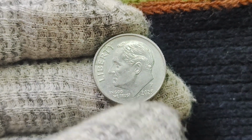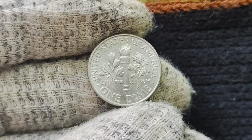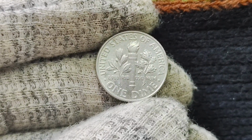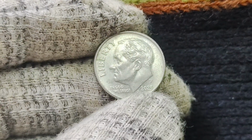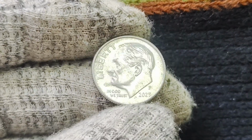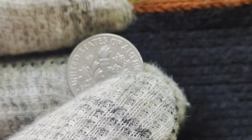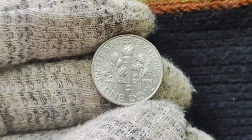Now, you might be wondering, what makes a coin like this so valuable? Is it just the rarity, or are there other factors at play? Let's break it down. The condition of the coin is crucial. Coins in mint condition, with sharp details and no visible damage, will always command higher prices. For the 1894 S Barber dime, even slight wear can drastically reduce its value. The coin's history, including where it has been and who has owned it, can significantly influence its price. Coins with a well-documented provenance tend to be worth more.